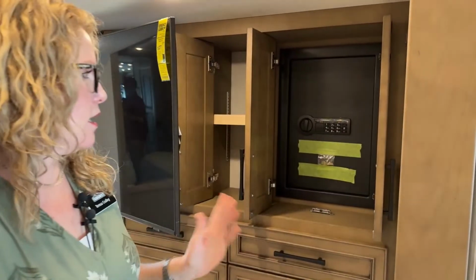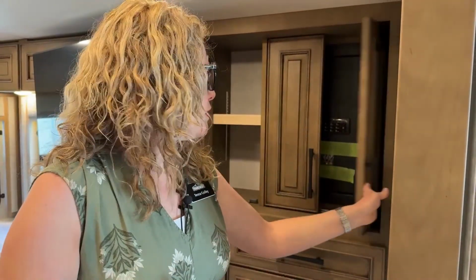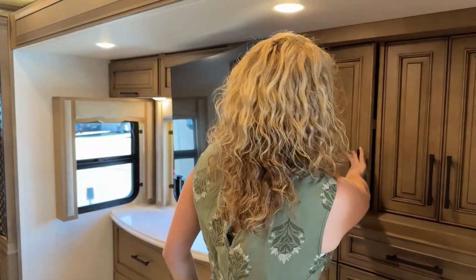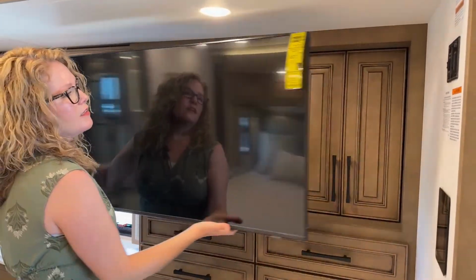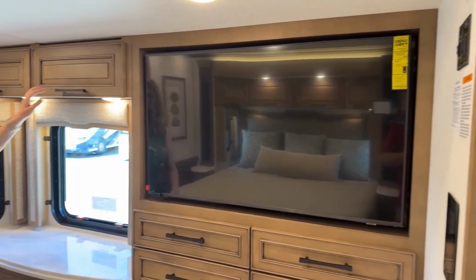I'll try to get in another video a good shot of the safe, but just so you know, you can put some gold bars in there and stacks of cash, but it's not going to be a super deep safe. But it is great to have that tucked away where nobody knows where it is, unless they've watched my video. And then just put this back when you're done. All right, and that will lock into place as well.